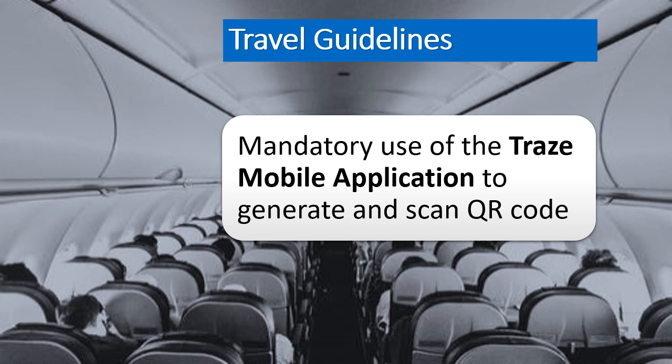Those who don't have a smartphone, I guess you have to coordinate with the airport personnel. They will assist you in creating a contact tracing mechanism kung wala kang Trace mobile application dahil wala kang smartphone.